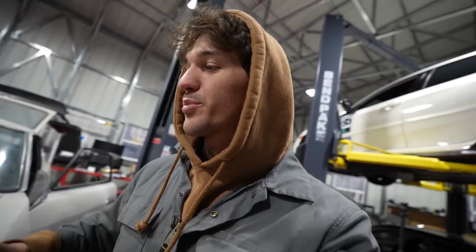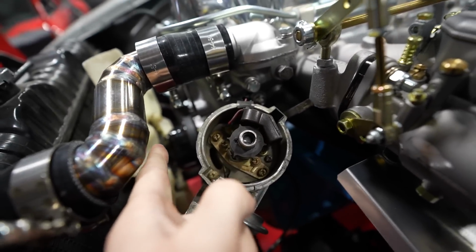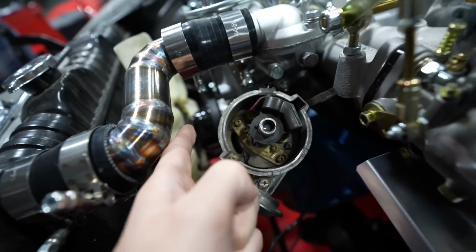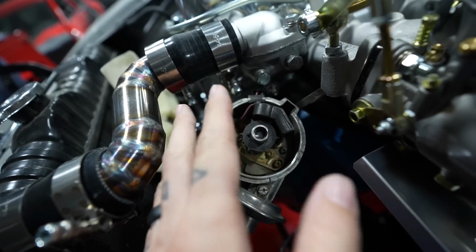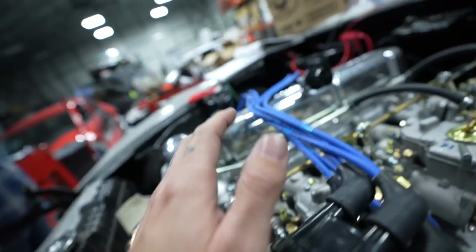So we have one last thing to try before we have to pretty much call it for today, and that is, this is our original distributor right here. It's all cleaned up and it actually looks kind of nice. And we think that this is the problem because Tim is getting power everywhere, but once he plugs in the distributor, it's not distributing power.